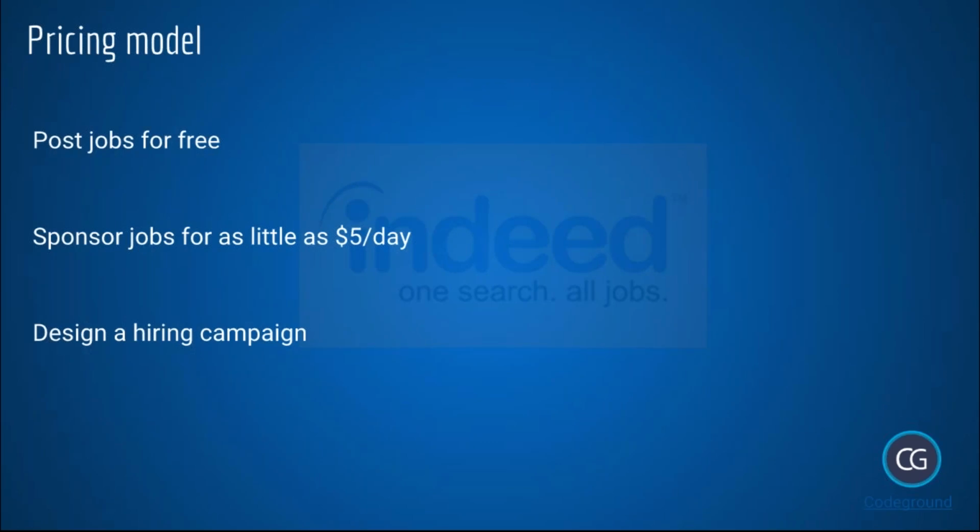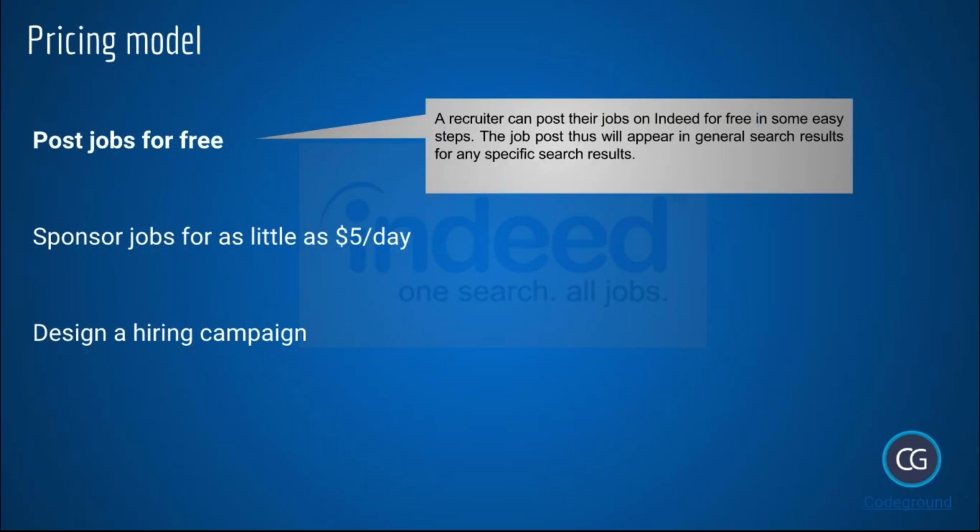So let's talk about the pricing model. Indeed's pricing policy provides recruiters a flexible recruiting option for almost every business type. Indeed has a pricing model of both freemium and subscription types. Also, a recruiter can always opt for the free trial feature available on Indeed. There are three ways in which a recruiter can apply for these features.